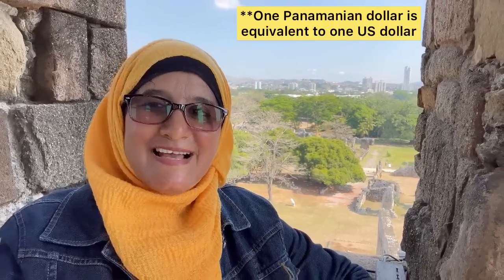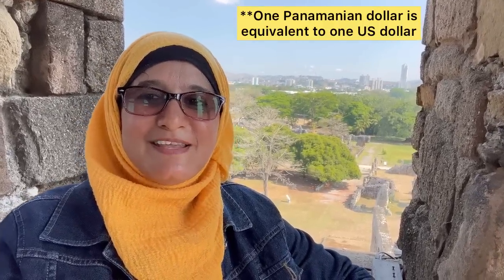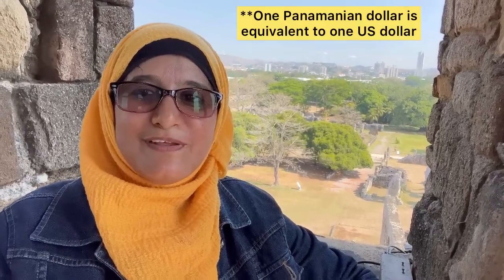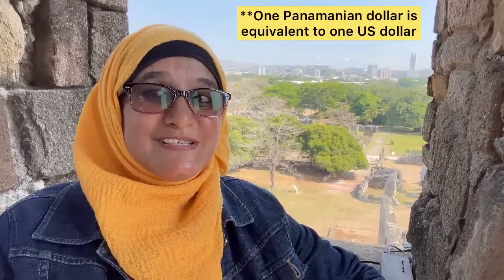This is another view here right now. And it's amazing that the currency here is the Balboa, right, Carlos? Balboa, but it's actually equivalent to the US dollar. One Balboa here is the equivalent of one US dollar, so it is very high.